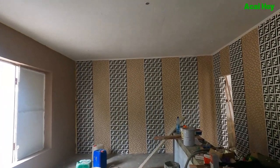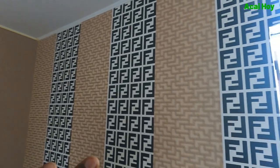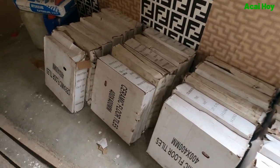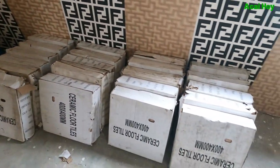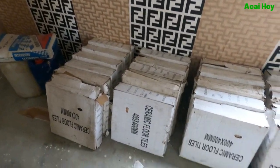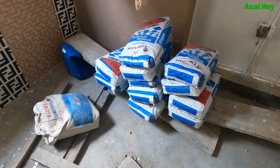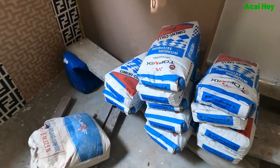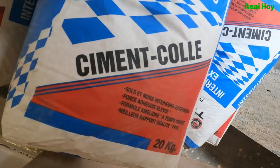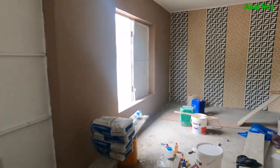The paint is already there. That's the paint on the wall and the windows. So we got our ties here, all these ties are here. Shout out to Kitoko X, because he's the one doing this project, not me. I'm just there to assist him. We got the cement core. We call it cement core. I think it's written somewhere here. As you can see, that's the cement core. So that's how it is.